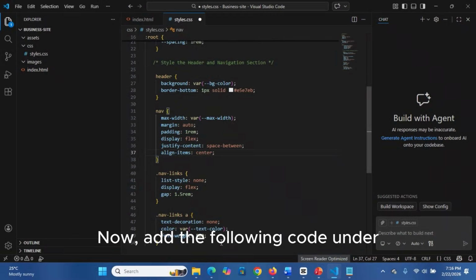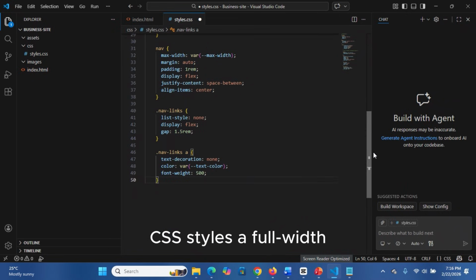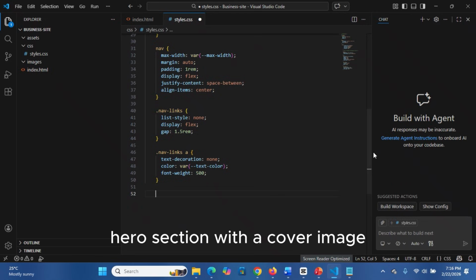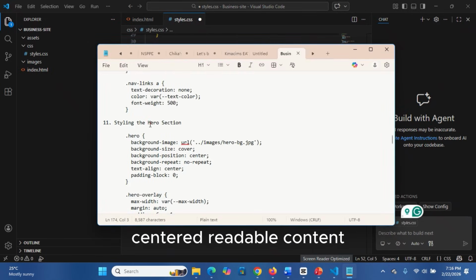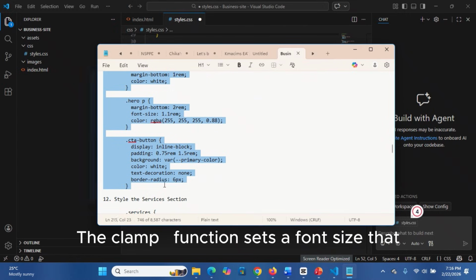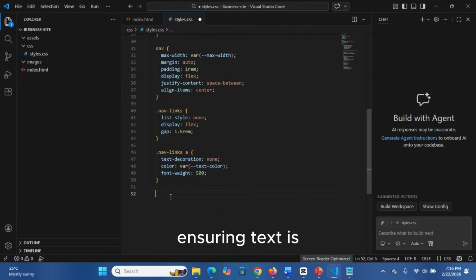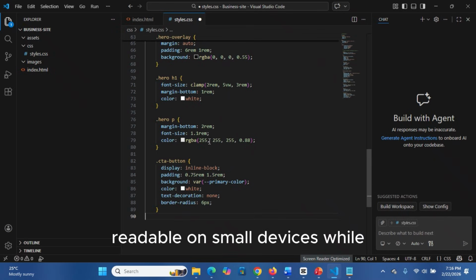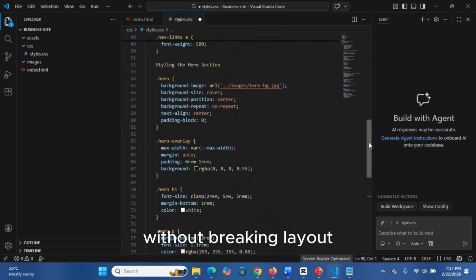Now, add the following code under the header CSS. This CSS styles a full-width hero section with a cover image, a darkened overlay, centered readable content, and a prominent call to action button, creating an engaging landing page banner. The clamp function sets a font size that adapts to screen width, ensuring text is readable on small devices while scaling smoothly on larger screens without breaking layout.